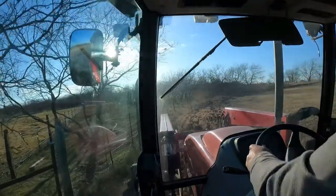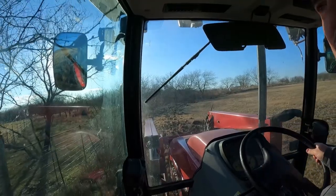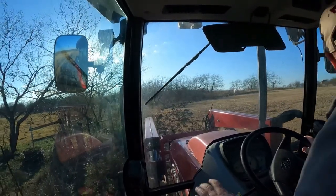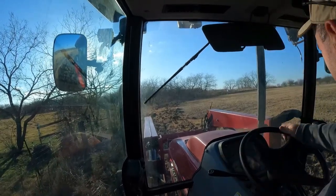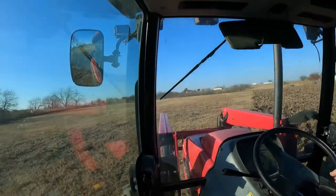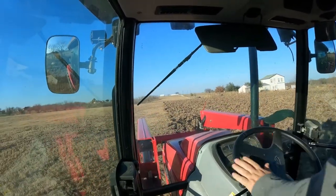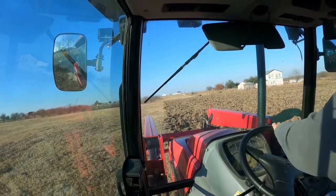It's getting those passes in. Probably been 100 years or so that this ground has been tilled up, I imagine. I'm not sure how long it's been, but it's been a while. And this is an 83 horsepower tractor. I don't have wheel weights on right now, so it's pretty rough. It's just pushing the max of a tractor this size, by the way.